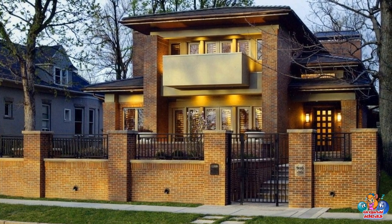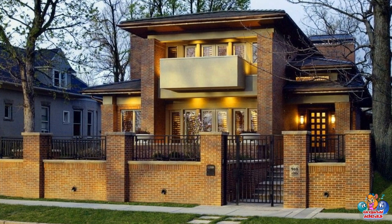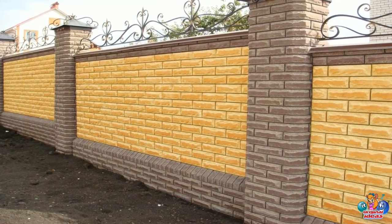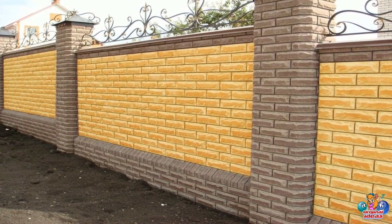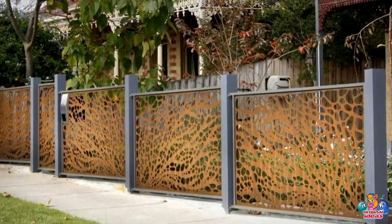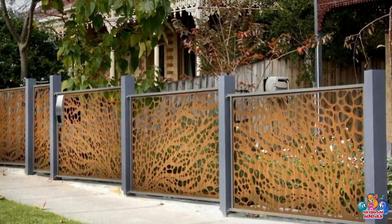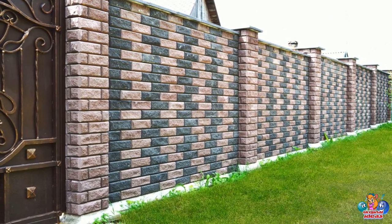Wood is a classic choice that can be painted or stained to match your home's exterior. Vinyl is a low-maintenance option that is available in a variety of styles and colors. Aluminum is a durable and lightweight material that is available in a variety of colors. Wrought iron is a classic and elegant option that provides a high level of security.